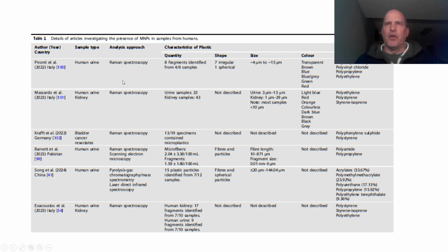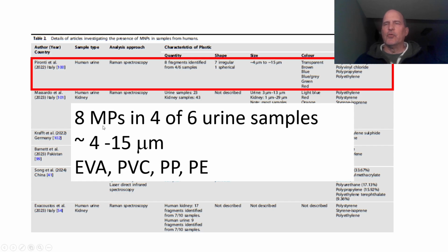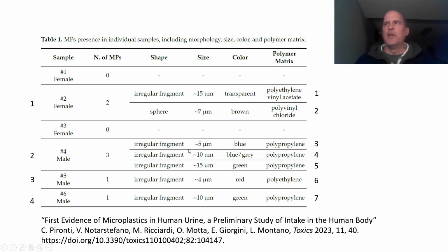I know the font and text is kind of hard to read, so I'm going to call out each one and give you the basic summary. So the first one, according to the review, they found 8 microplastics in 4 of 6 urine samples. This is a reasonable particle size for being in urine, and these are the types of polymer that were observed. So they weren't too far off on this one.